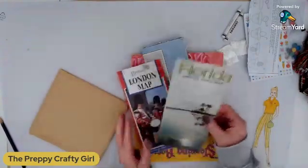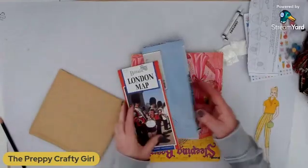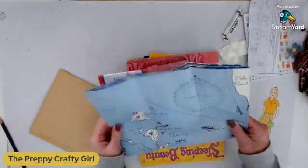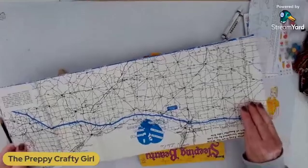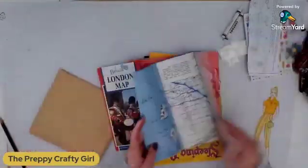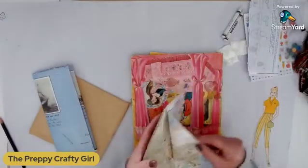And there are some vintage maps. Here's another Florida one. I'm going to put this one in my camper with that Florida thing because I just think that would be fun. And then I don't know what this one is. Let's see. But this one I thought was really cool because it's all blue, white, and black, which I thought was a really neat color for a map. London map.